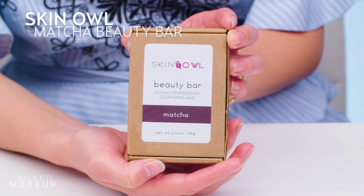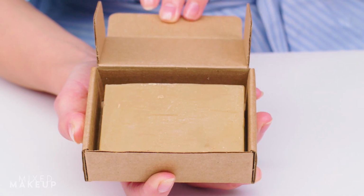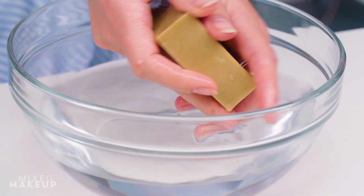Next is this cleansing bar from Skin Owl. It's a face cleanser in bar form that takes advantage of the antioxidant benefits of matcha. It also contains cocoa and shea butters to moisturize, and olive and castor oils to smooth. To use it, soak the bar in warm water, apply the lather to your face, and rinse.